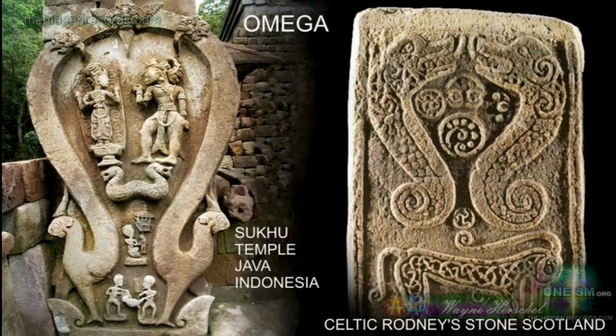Where I found the Grail, the secret of the Holy Grail, the Omega, is at the Suku Temple in Java, Indonesia. And you'll see the Omega symbol here with 2 dragons making that shape, and the deities inside, and 3 title symbols, probably for the 3 suns at the top. Very large-headed beings. You can see some of the large heads here.